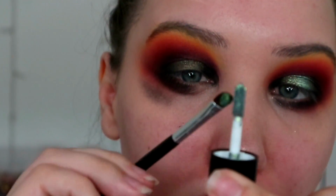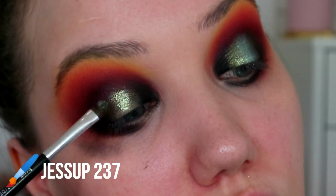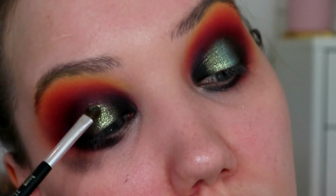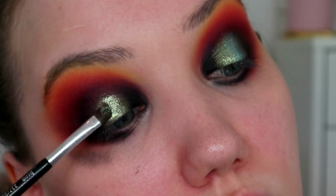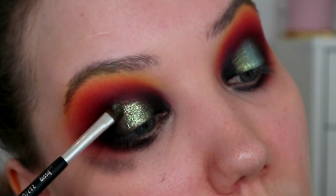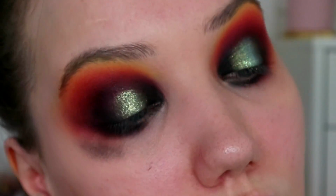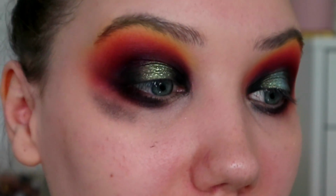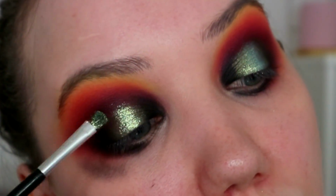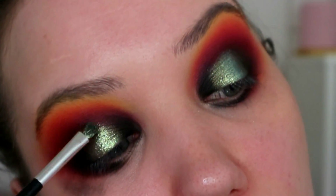I just take mine off the wand onto a brush, and we're simply going to pat this on top everywhere that we put that green. I'm just going to let that dry and we'll come back and do a second layer. It's dry now, so I'm just going to do a second layer. I find it builds nicely, it doesn't crack, and it gives more intensity when I let it dry and then add a second layer.